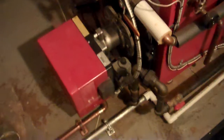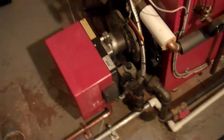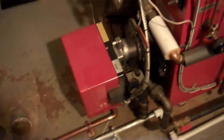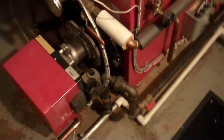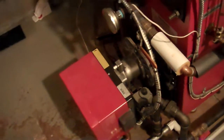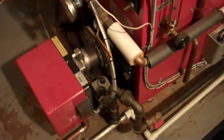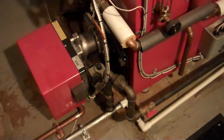I don't recall exactly because I did this about 3 years ago, but it's a Riello 40 series gas burner. And this is fired at approximately, right in that ballpark, 130,000 to 140,000 BTU. It's all adjustable. There's a range when you purchase one of these, and I'm just making this up, so you've got to do some research on your own, but maybe from 70 to 150,000 BTU is one range, and then maybe from 150 to like 300,000 would be the other range.